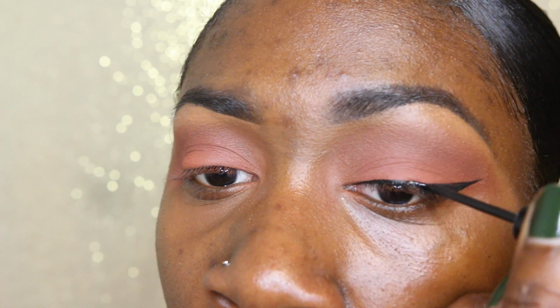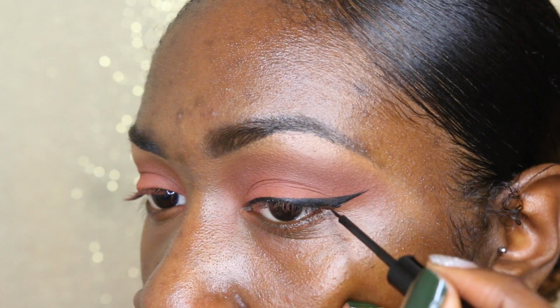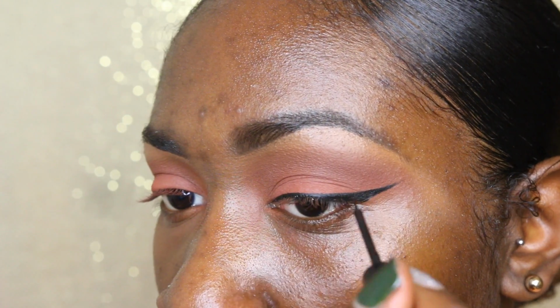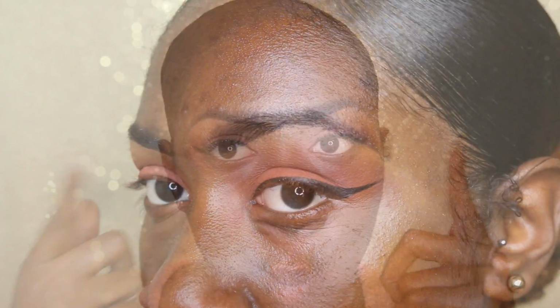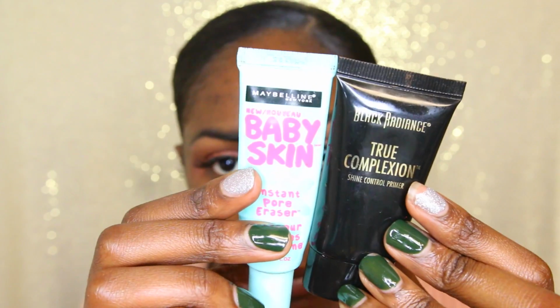But for everyday wear, if you don't want to wear the wing liner, girl, just do this. Pop on some lashes and some mascara, and you'll see, like you did see in the beginning, how I had gold in the corner, and you can just make that a look. So yeah, just do that. And I applied these Broadway Demi Wispie lashes off camera.